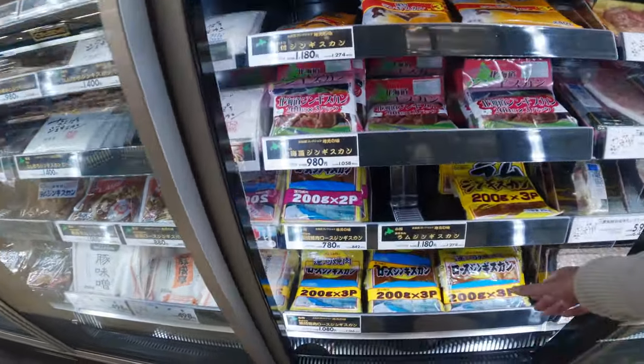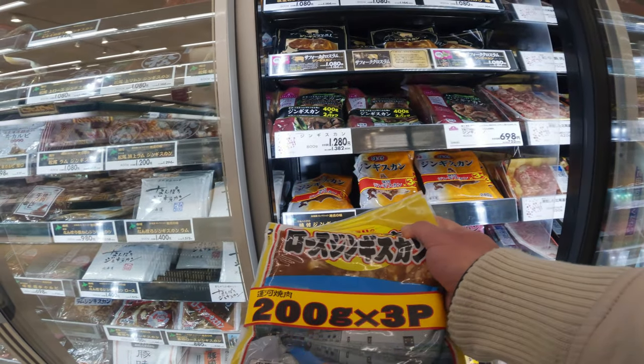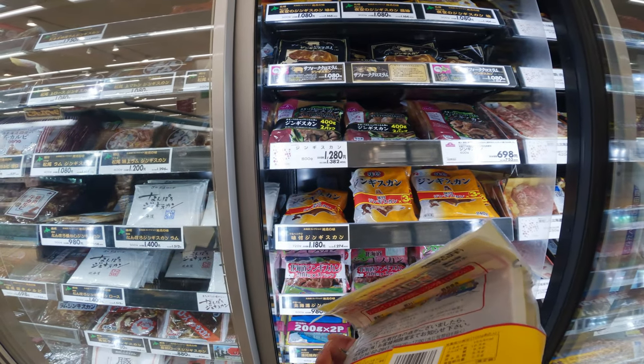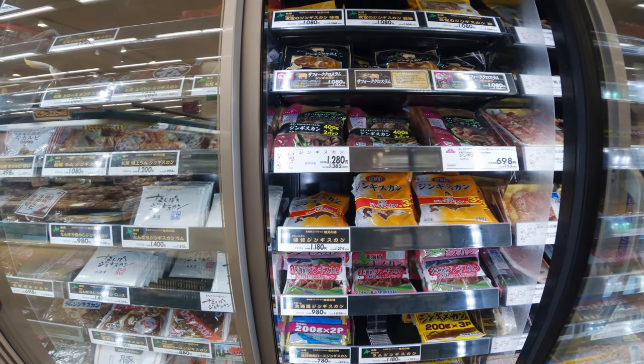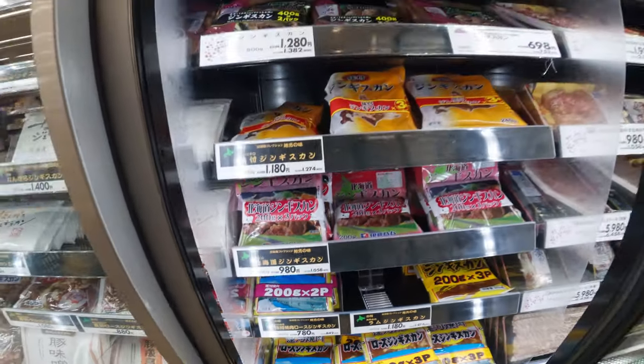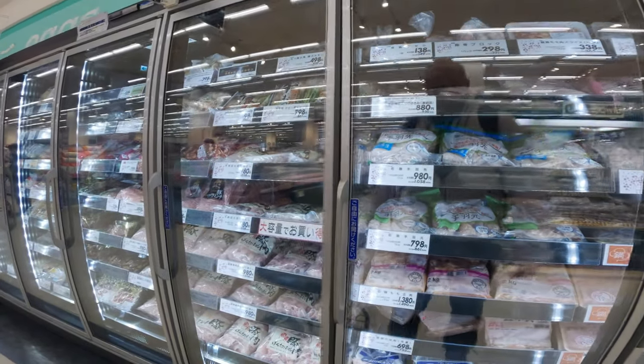So we've got... That's Otaru, right? Yeah, Otaru. A roast Genghis Khan, 3 pieces. That's 1,200 yen, almost. Okay, and this is where we get our chicken from.